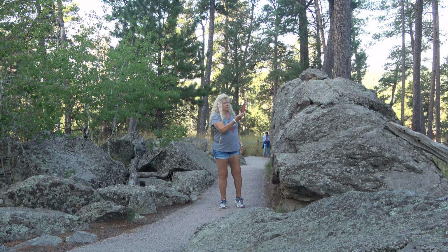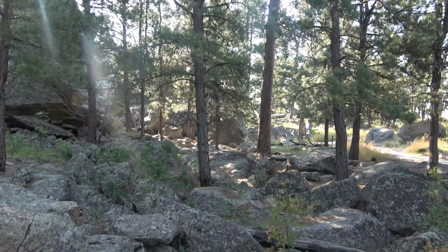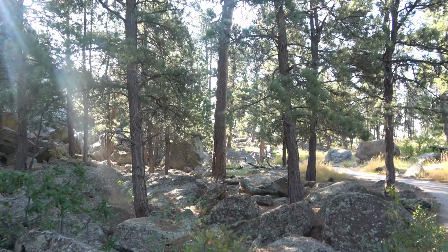Boy, if I was a kid right now, I'd be all over those rocks. Maybe even climbing a tree. Especially these nice sugar pines.